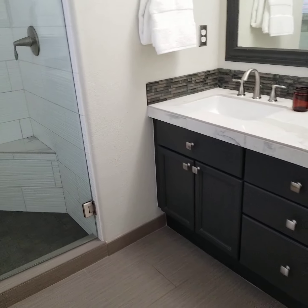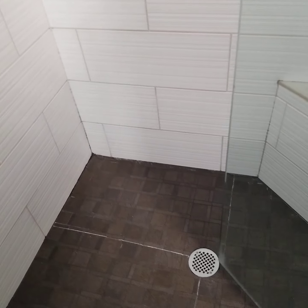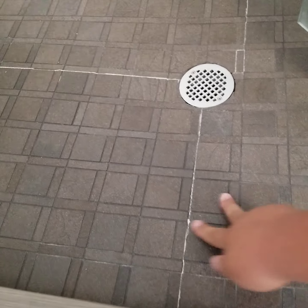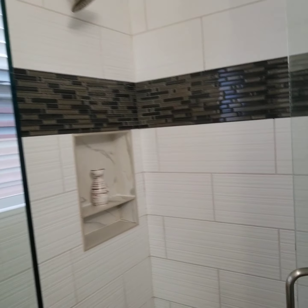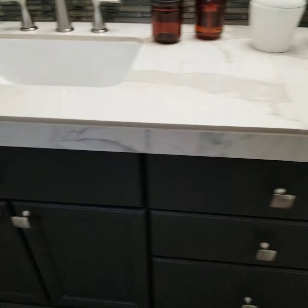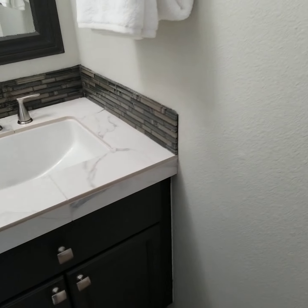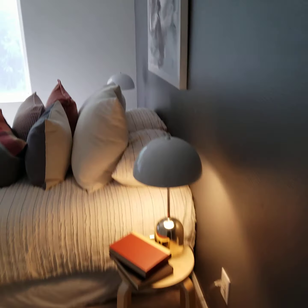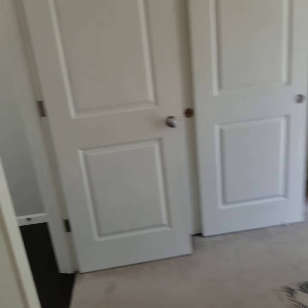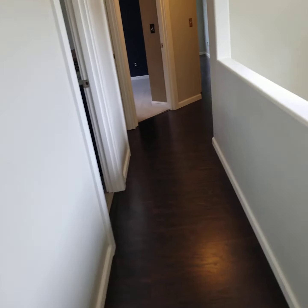Nice updated master. It's probably done a little bit. Let's see, this is tile. All from Home Depot. These are probably painted. The hardware's updated. It's quite nice. Not too shabby. Laminate throughout the hallway.